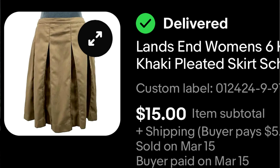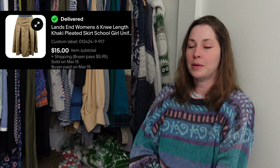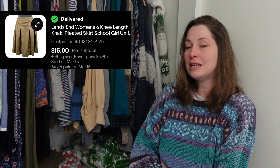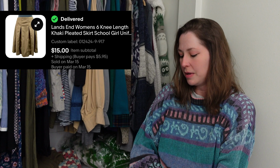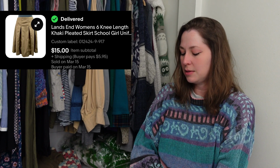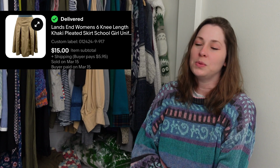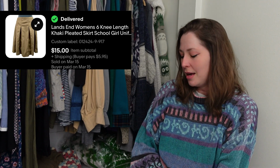This next item is a Land's End item. I actually picked this up at the bins. It did not sell when I put it up on Whatnot, but it did sell as soon as I listed it on eBay. It sold for $15, and the buyer paid for shipping. It was a size 6, it was knee length, it was khaki, it was pleated, very schoolgirl vibes. I knew it would sell if I put it up on eBay, and I was right.